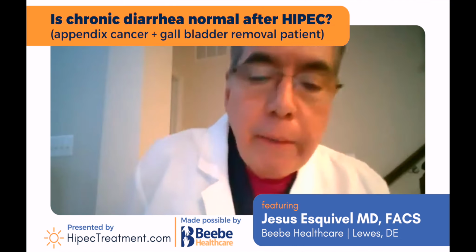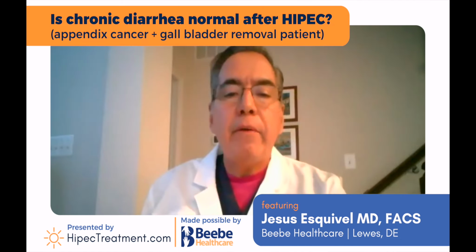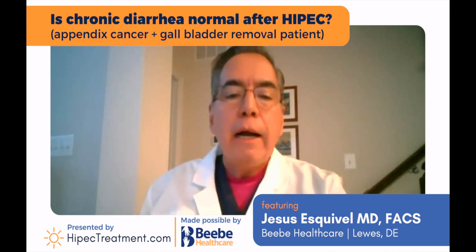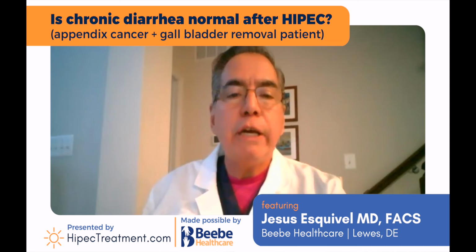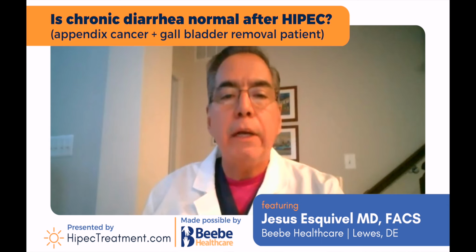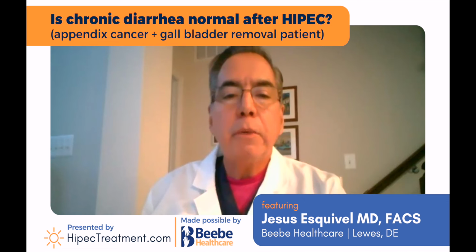It's not. The side effects of HIPEC are very small, and they're all going to be seen immediately after the operation. I don't know if this particular patient also had a bowel resection. Sometimes, for patients with a large tumor burden from appendiceal tumors, we do a right colectomy and a left colectomy, and sometimes even part of the small bowel. So the amount of bowel remaining can determine whether you have diarrhea or not.